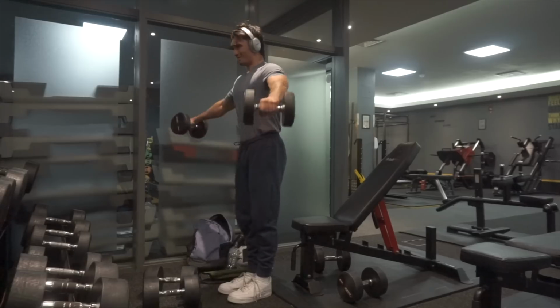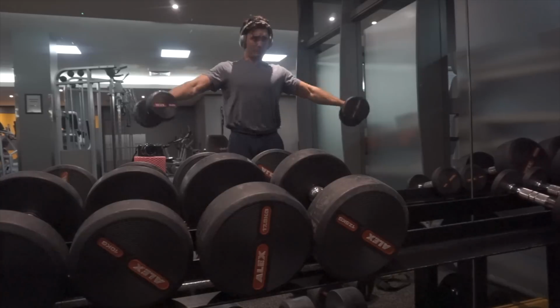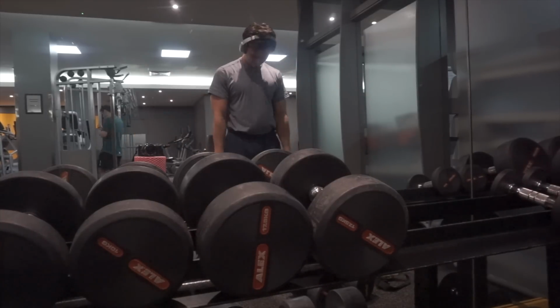And like I said, your side delt is a very stubborn muscle. You have to spam lateral raises. Your side delt requires a lot of volume. I do around 9 to 12 sets per week of lateral raises.